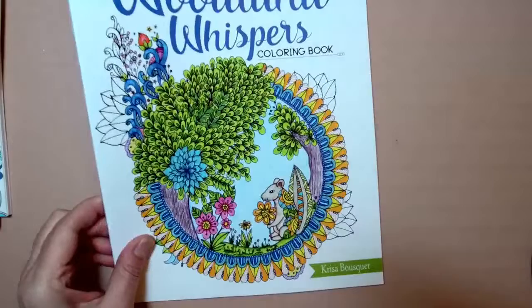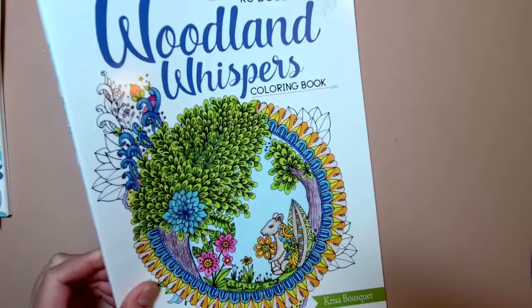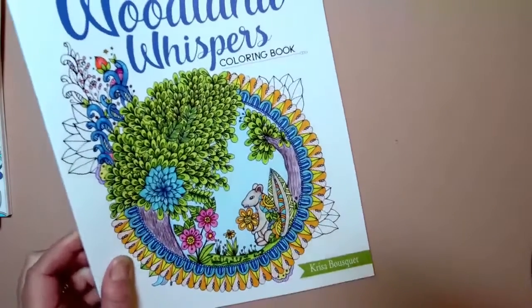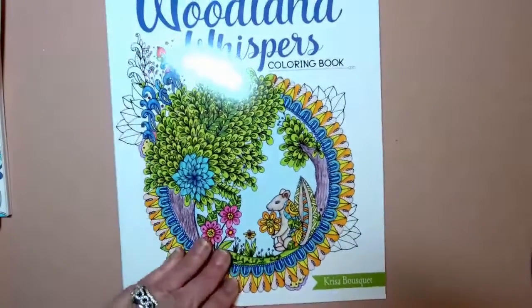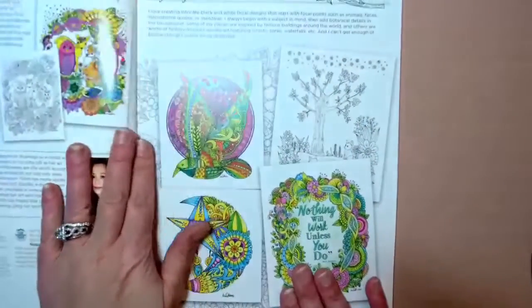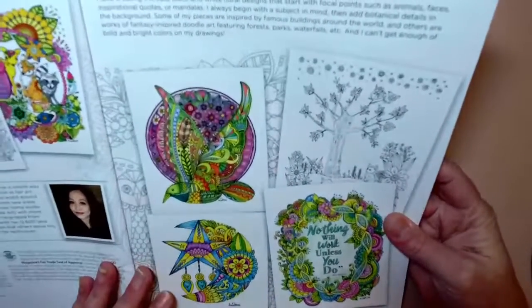Okay. Next, I found the Designer Originals KC Doodle Arts Woodland Whispers coloring book. This is by Carissa Busquet. It's down in the corner if anybody wants to help me out with that. I thought this was kind of neat. It had different kinds of drawings that in the past I may not have paid much attention to, but I'm really going to try to work with this.